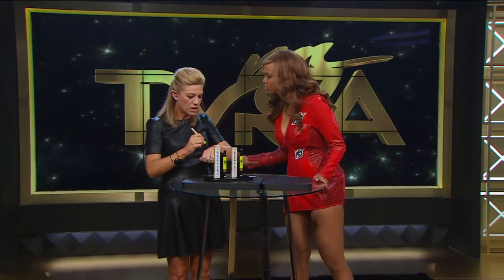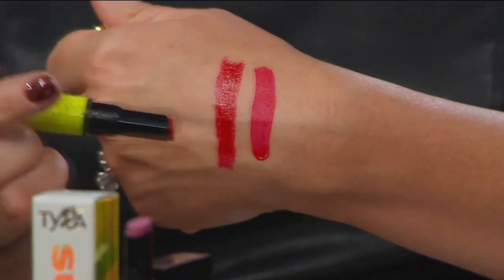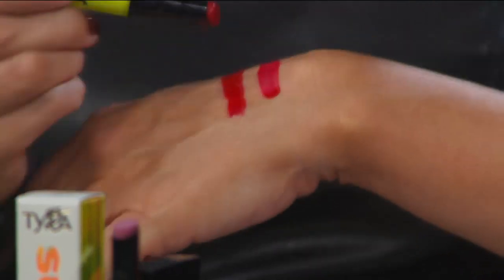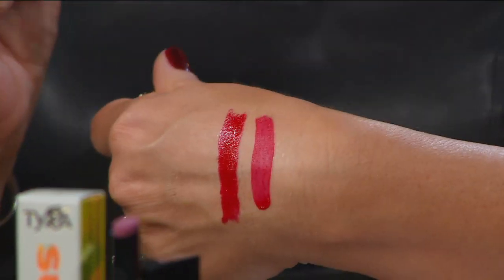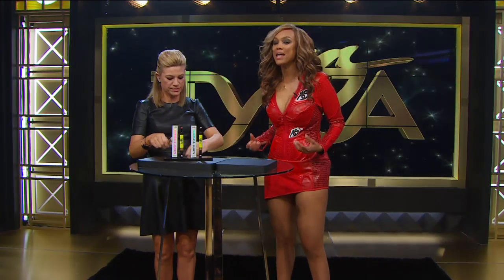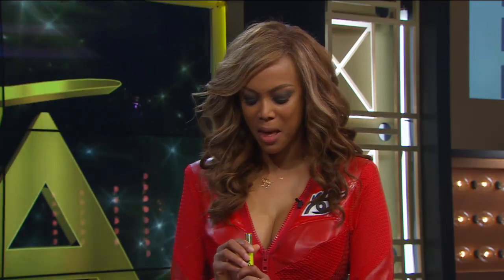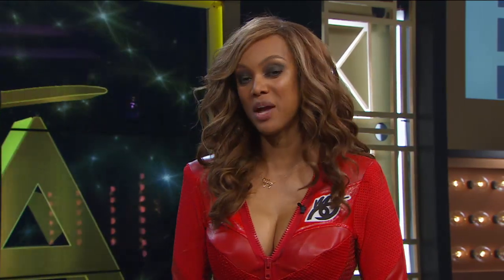This has micro mirror technology on the juicy side. Do you see that mirror shine? That's the micro mirror shine. It's a technology that gives a glass effect and it has long wear. And then that suede side is actually a wet matte suede. A lot of the time when you wear matte lipstick it's kind of dry. I solved that problem by creating Suede and Juicy, and on that matte side, making it a wet matte that actually moisturizes.